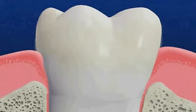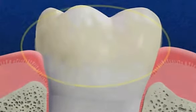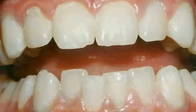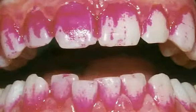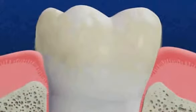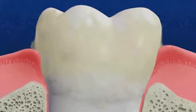The main cause of periodontal disease is the accumulation of plaque, the sticky film of food and bacteria that forms constantly on your teeth. It's hard to see plaque, but look at how it shows up after we've stained it with red dye. The bacteria and plaque invade the spaces between the teeth and gums and begin producing toxins.